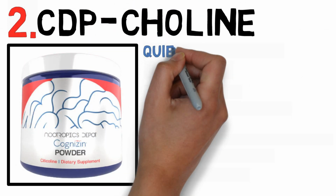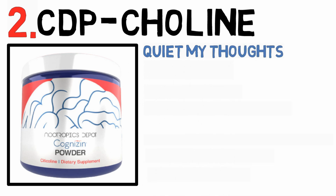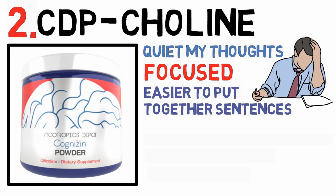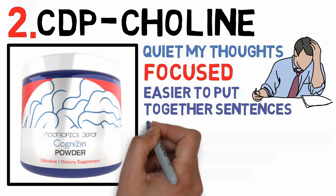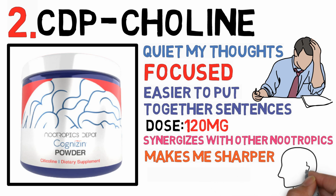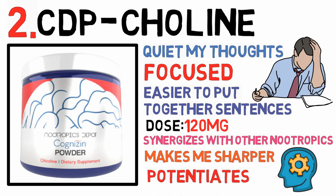Another one is CDP choline, just because I find it helps quiet my thoughts and helps keep me more focused. It's easy to put together sentences. I only take a low dose, around 120 milligrams. I find it really synergizes with other substances and it just makes me sharper. I find it potentiates racetams, that type of thing.